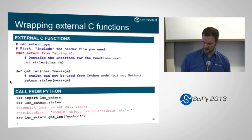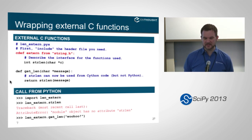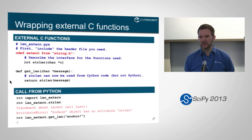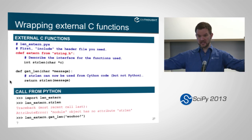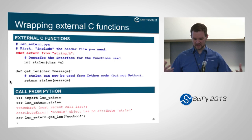Okay, so back to wrapping. Let's say we want to wrap strlen from string.h in the C standard library. Again, this is purely academic. This already exists for us in Cython. Cython already wraps string.h because it already gives us pretty much all of the C standard library to use. But this is just a simple function to try out.